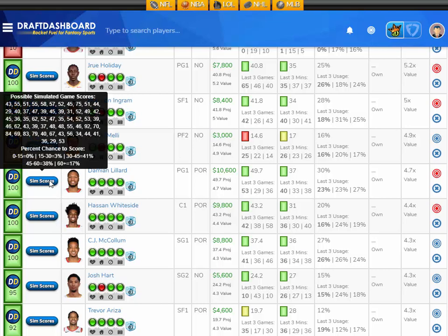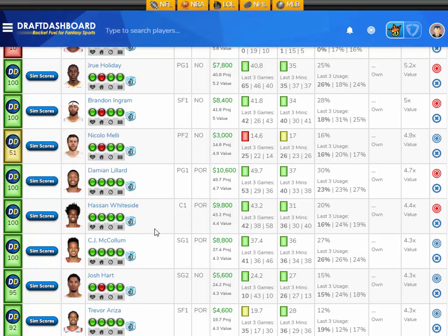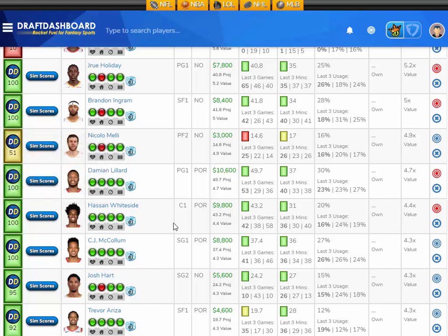And it looks like he's going to be my captain because he's got that 17% chance to score 60 or more fantasy points, compared to my next stud, Hassan Whiteside, who only has a 5% chance to score 60 plus fantasy points. But Hassan Whiteside, he's projected at 43.2 fantasy points here tonight. That's 4.4 times value. He's 9,800 DraftKings salary. Let's go over his sim scores. A 0% chance to score 15 fantasy points or less, a 16% chance to score 15 to 30 fantasy points, a 41% chance to score 30 to 45 fantasy points, a 38% chance to score 45 to 60 fantasy points, and a 5% chance to score 60 plus fantasy points. So I like Hassan Whiteside here at 9,800 DraftKings salary.